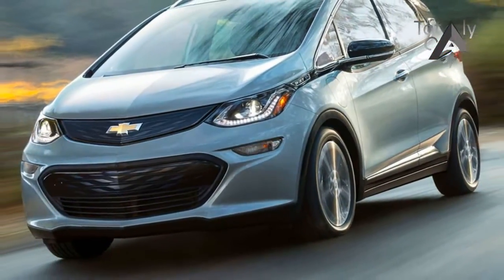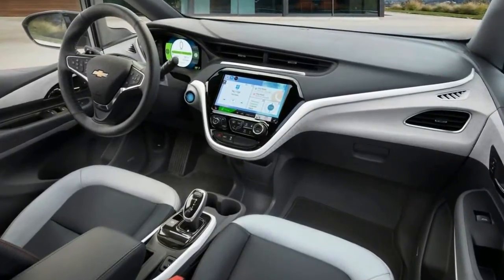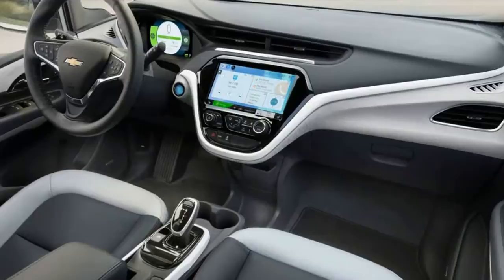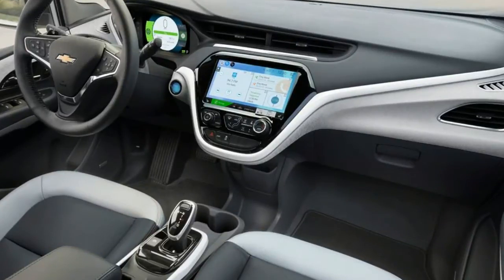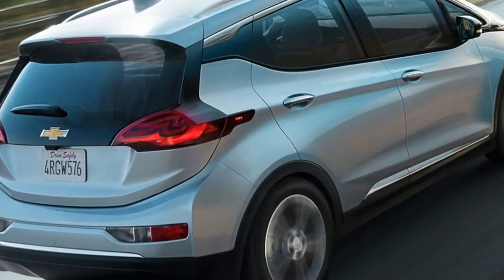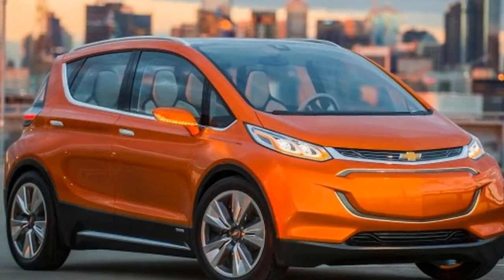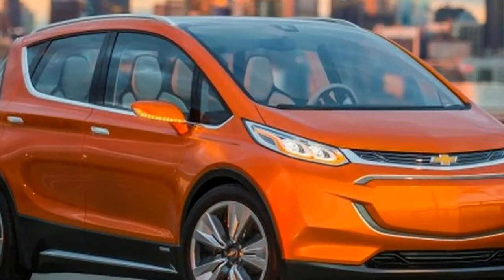For this review, we evaluated a Bolt EV Premier with the infotainment package, driver confidence 2 package, and DC fast charging capability. The price came to $43,510, including the $875 destination charge. A federal tax credit of up to $7,500 helps to offset this cost, and state rebates and incentives can be used.